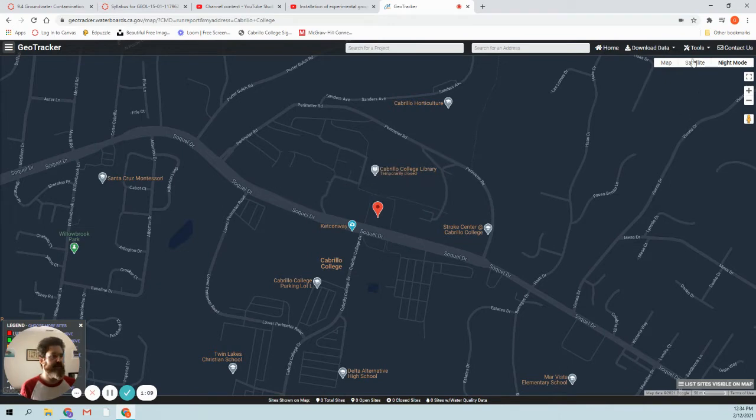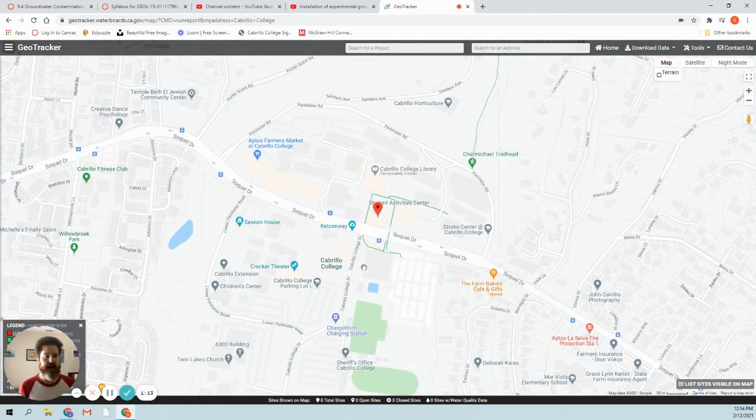That's our spot. I don't really like night mode. It's kind of dark, so I prefer the map to lighten it up a little bit. It makes it easier to see the structures and other things around.